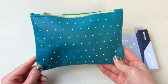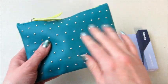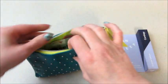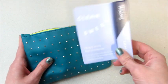Today I have my Ipsy bag for March. Super cute this month. I feel like they're spending a lot more time and detail on these bags. This one is all studded, and then it has a bright green on the inside. And here's the first product.